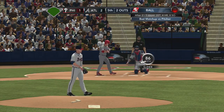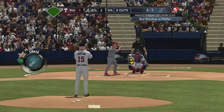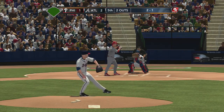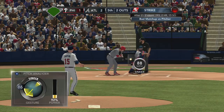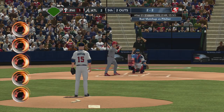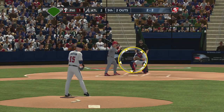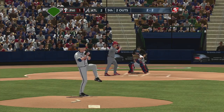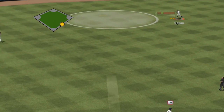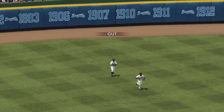Outside for a ball, and it's 2-1. He tried to backdoor that pitch, but left it out and away. Good pitch that time at the knees. 2-2. You throw the sinker ball to get the ground ball out. He got the called strike right there. If they swing, he's going to get his share of ground balls. This one's pretty well hit to deep left center. Upton to field this one. And that's going to do it in this half inning.